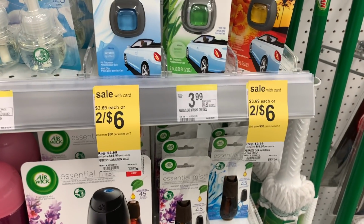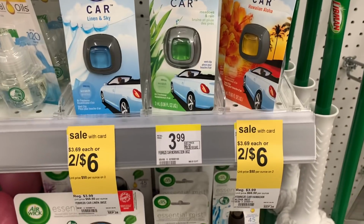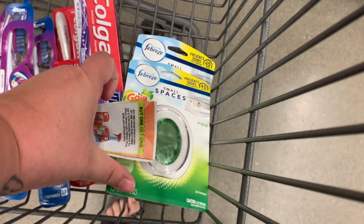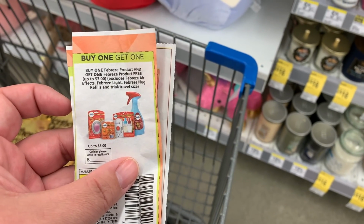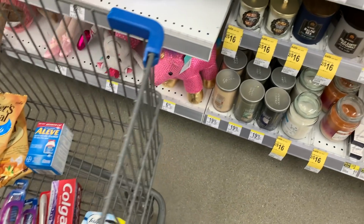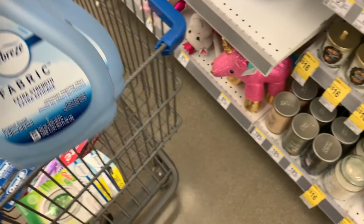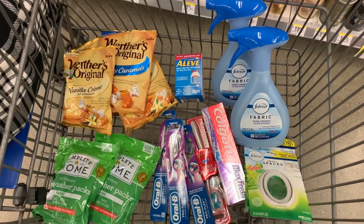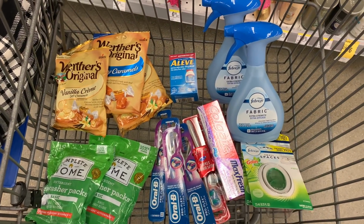And then we're going to grab some Febreze. The Febreze is just 2 for $6, and we have a digital coupon for that that includes the car clips, the small spaces, the sprays, and the fabric spray. And I am instead going to use some paper coupons, but you can use a digital coupon, and it is a buy one, get one free coupon with a limit of 2 that you can do in one transaction. So I'm going to get these fabric sprays here, and that is going to be my haul for the day. And let's go not to the car this time, but to my table.